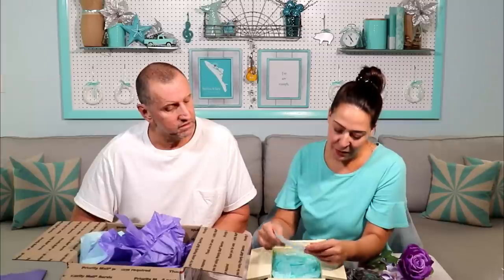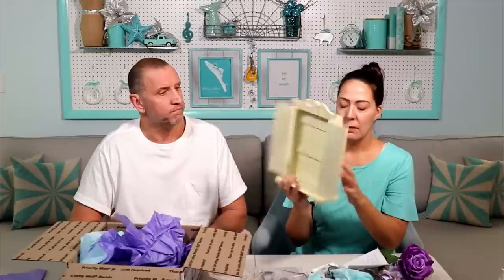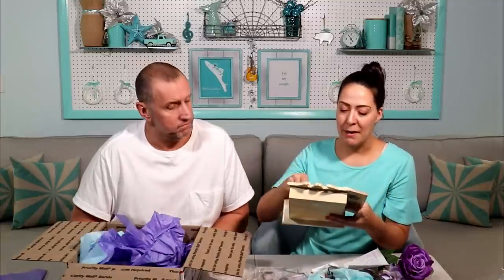You are free to keep, sell, or donate. Oh, yeah. It has like where you could put the little S hooks. This would be a really good jewelry cabinet. Yeah, it would. I have no jewelry, but somebody could make it into that. Sure. This is adorable. Thank you so much, Julie.